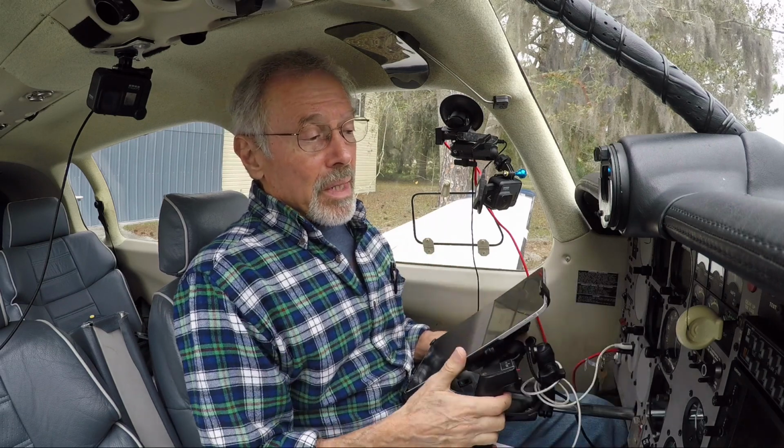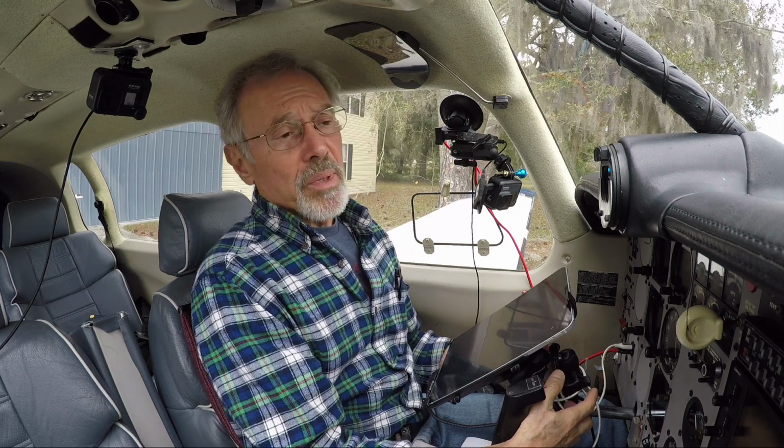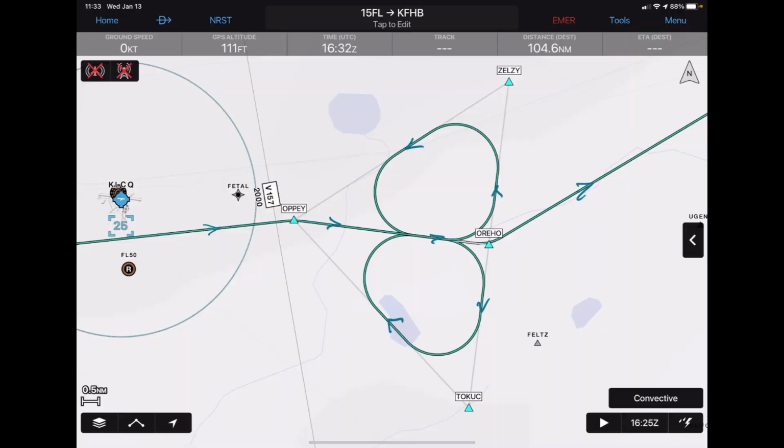Whereas in NAV mode, the Autopilot is reactive to changes in the CDI. And so when the CDI gets deflected, it will react to correct back on course. It doesn't take into consideration winds, ground speed, or anything else.